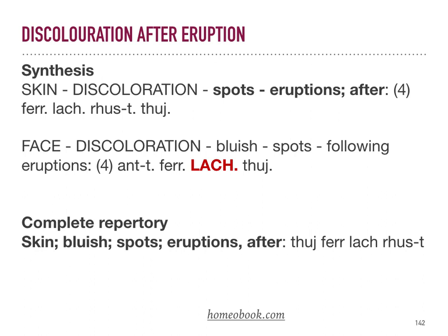The rubric: skin discoloration, spots, eruption after: ferrum, lachesis, rhus tox and thuja. Some type of eruption leaves a black discoloration that remains after the eruptions. Then another rubric: face, discoloration, bluish spots following eruptions. We use this rubric for discoloration after acne or pimples. The most important remedy that we found very effective in this case is lachesis, followed by thuja. In complete repertory, the rubric is: skin, bluish spots, eruptions after. So even though the eruptions are relieved, the patient wants to get rid of the discoloration.